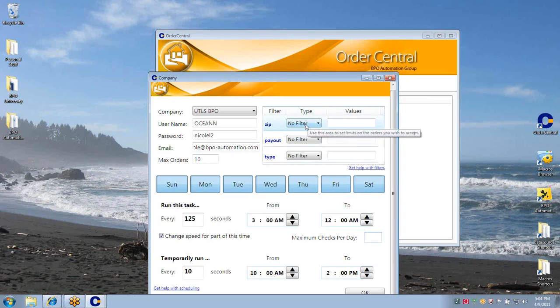So the next part is the filters. Now this is something that wasn't available in the AutoAcceptor 2 software. What you would do here is you can leave it at no filter if you don't want it to put anything in, the values over here, but you can also put in very specific stuff. So you can put in a list. I'm going to put in only certain zip codes that I want it to be accepting orders. Put a comma in between. And so it will not accept any orders that are not in these zip codes specifically.